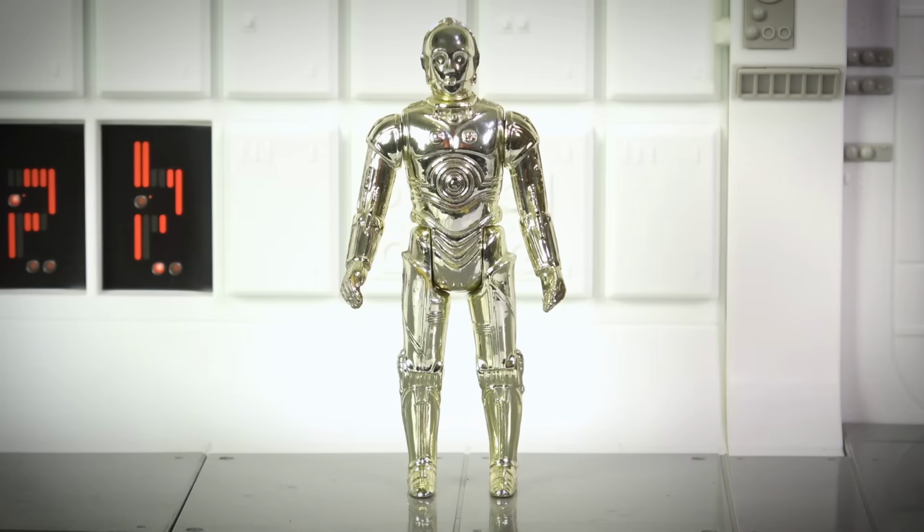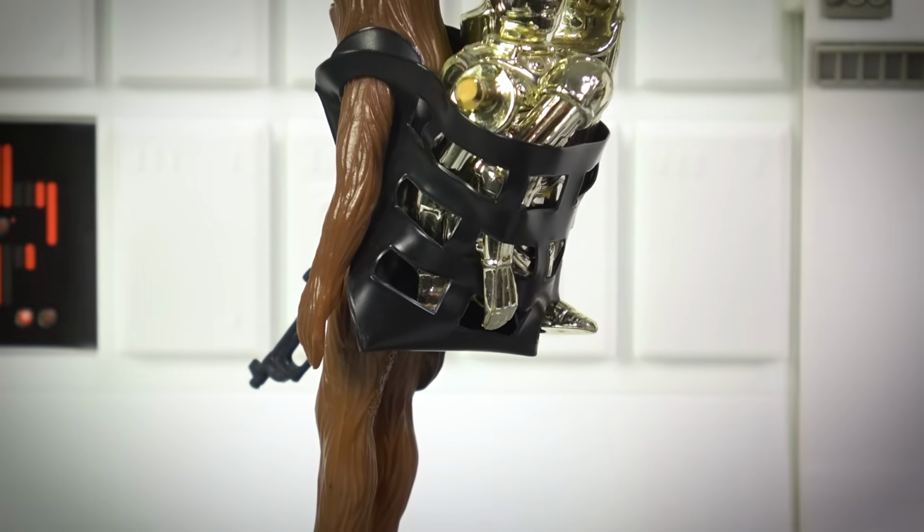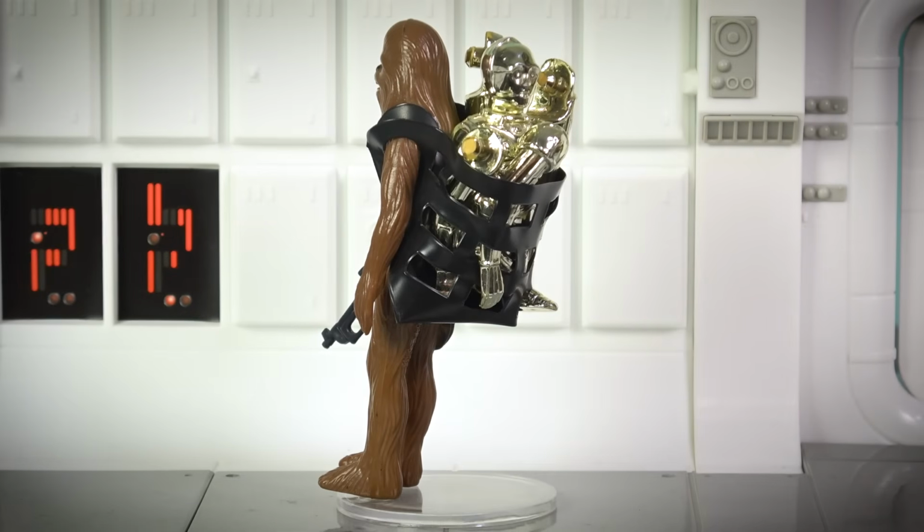This is the version of 3PO that I owned in childhood, and when assembled the figure looks identical to the original version. Yet each of his 4 limbs can be unplugged from the torso, and Chewie can carry him to safety with the included backpack accessory.